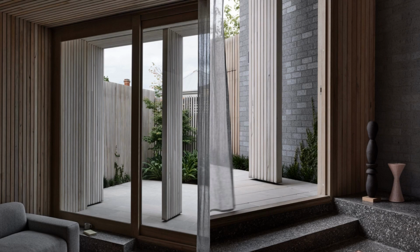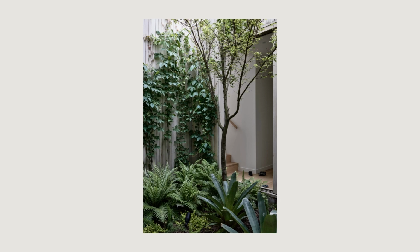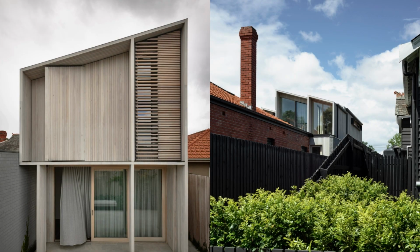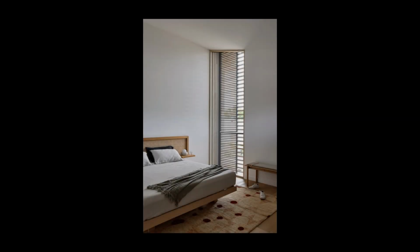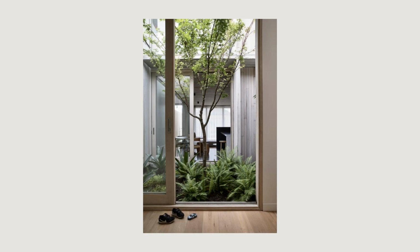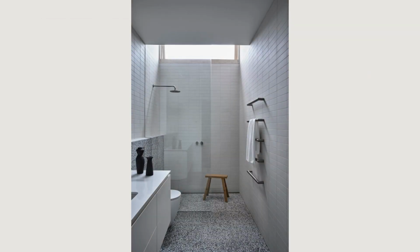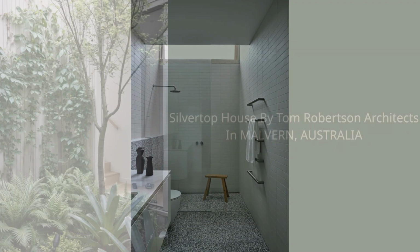While the original home's façade and ornate front rooms are preserved to meet heritage overlay regulations, the new addition introduces a more minimal approach. A pitched roof takes full advantage of natural light, covered in beautiful silvertop cladding. This use of timber creates a warm environment ideally suited to the quiet of leafy Malvern.